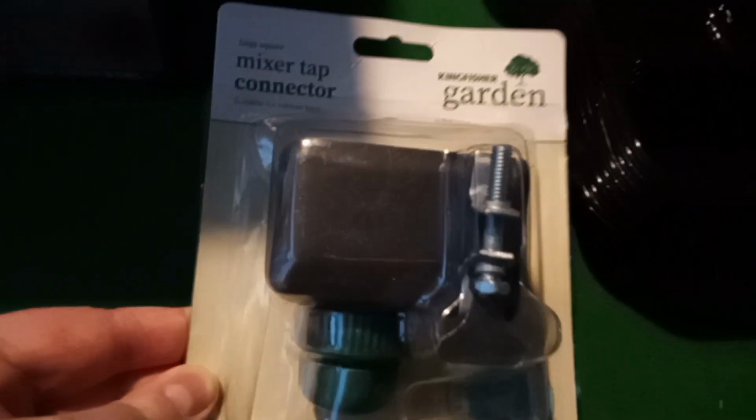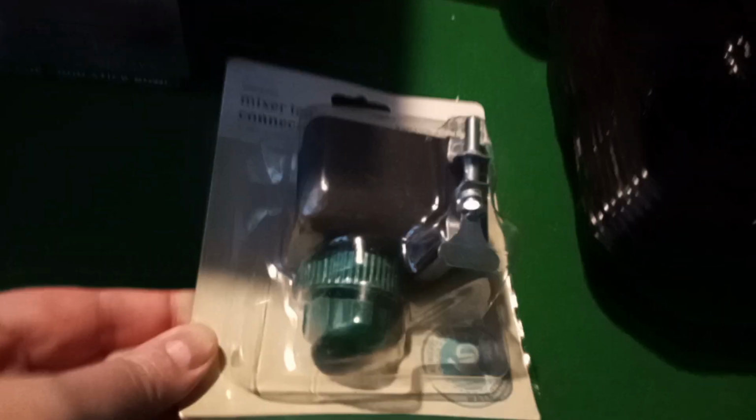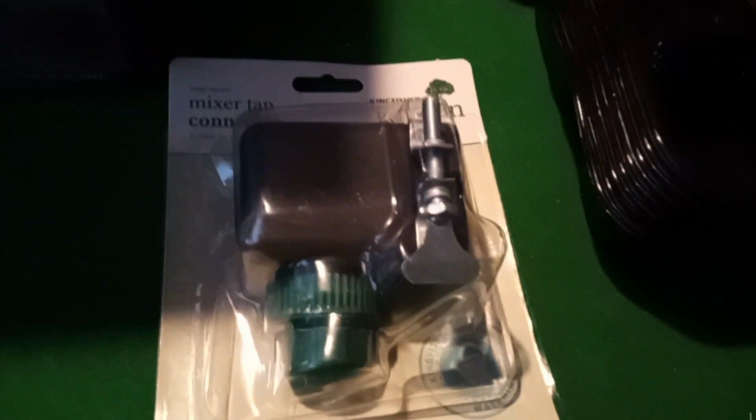Second item is a tap adapter. This is the third one I've had to buy for the fucking shit taps that I've got. These don't fit. The one that came with the Python doesn't fit. That has to fit. Got to.